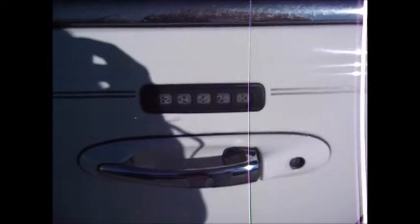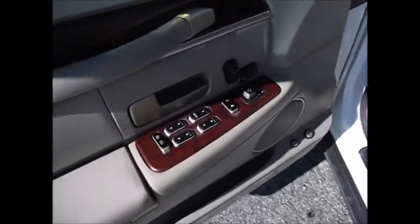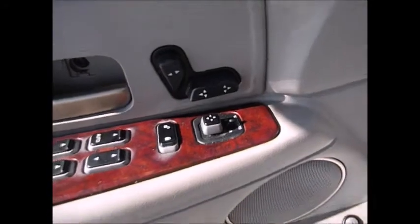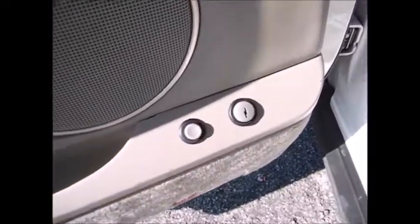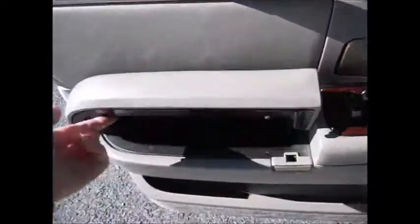Has the electronic keypad entry system, heated side mirrors, one touch down driver's window, power windows, locks, power seats, trunk release and locking fuel compartment. There is a storage section in the door itself.